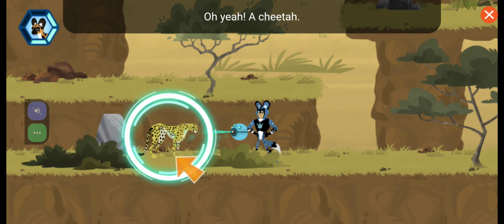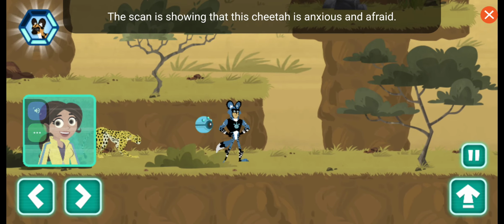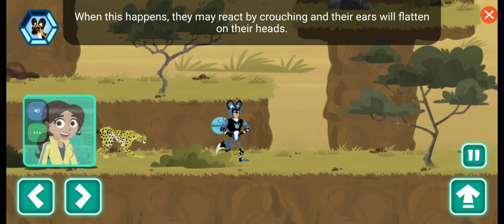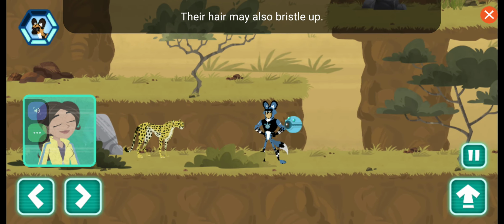Oh yeah, a cheetah. Can you help us find the lost puppy? Scan to learn. The scan is showing that this cheetah is anxious and afraid. When this happens, they may react by crouching and their ears will flatten on their heads. Their hair may also bristle up.